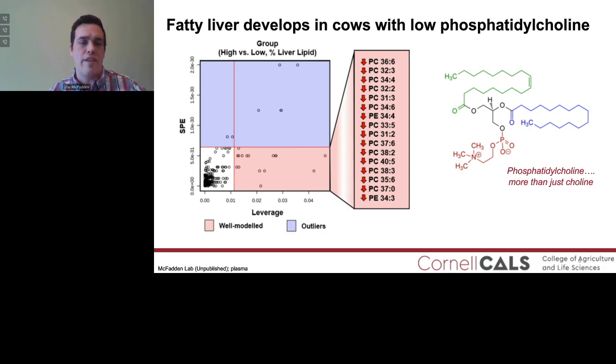Cows were classified as having liver lipid content of less than 5%, so healthy animals, or high liver lipid content greater than 12%. The top features in plasma that reflected the fatty liver condition were low circulating concentrations of a complex lipid called phosphatidylcholine. What we noticed is that we detected over 100 phosphatidylcholines, but the majority of those that were low had a very low degree of saturation. They were rich in unsaturated fatty acids.